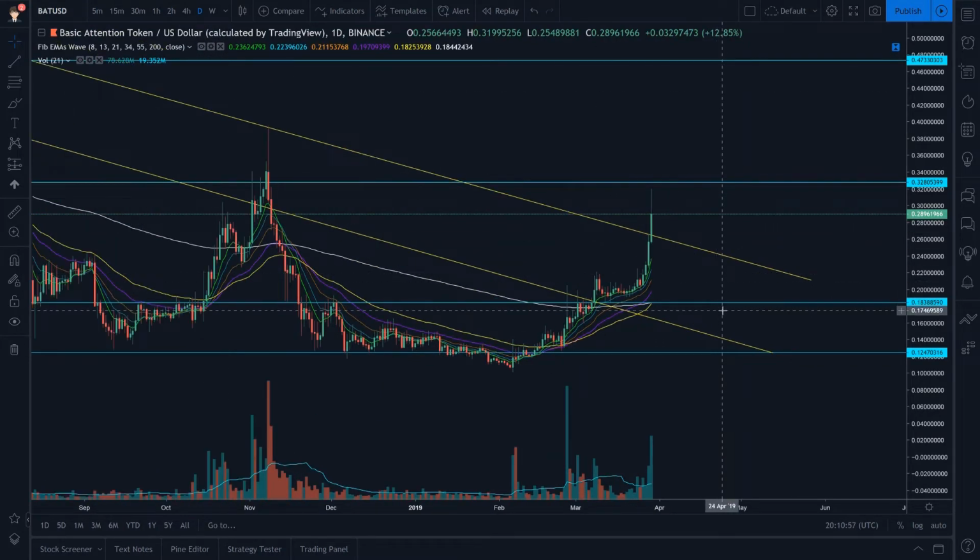You can see everything's fanning out to the upside just beautifully. We've broken above the 200. The 55 is getting ready to cross over the 200. That's known as the golden cross, a very bullish sign, especially on a daily chart. The moving averages themselves are also breaking above this previous resistance line at 18 cents. So again, more bullish signs.